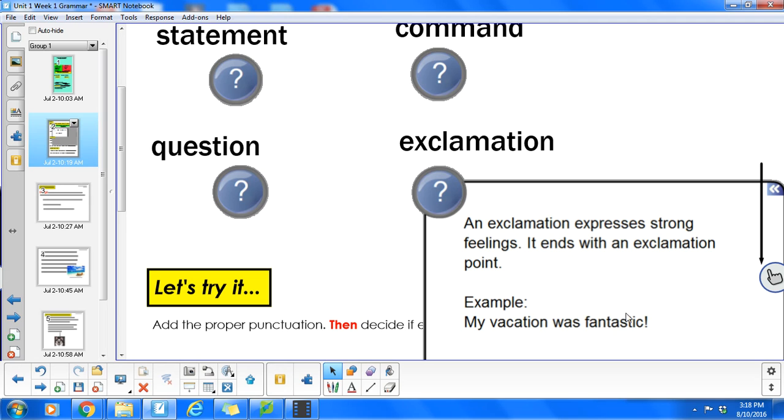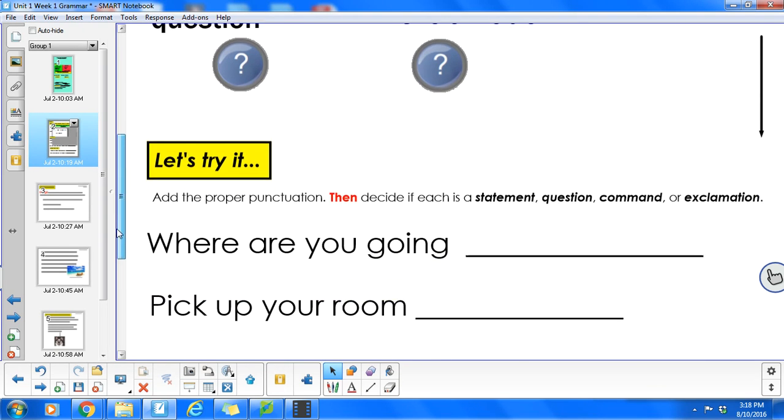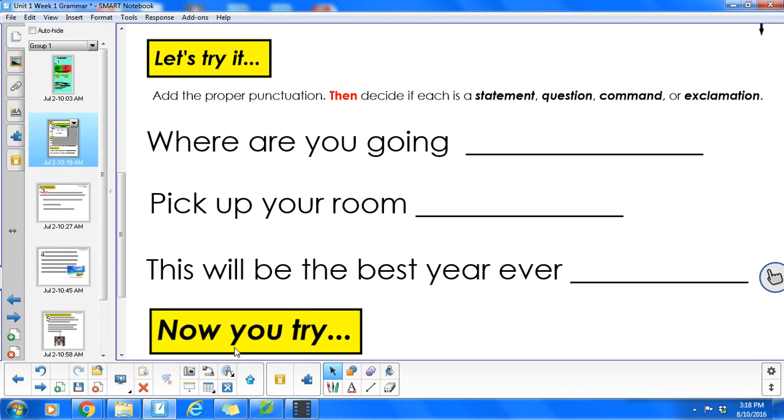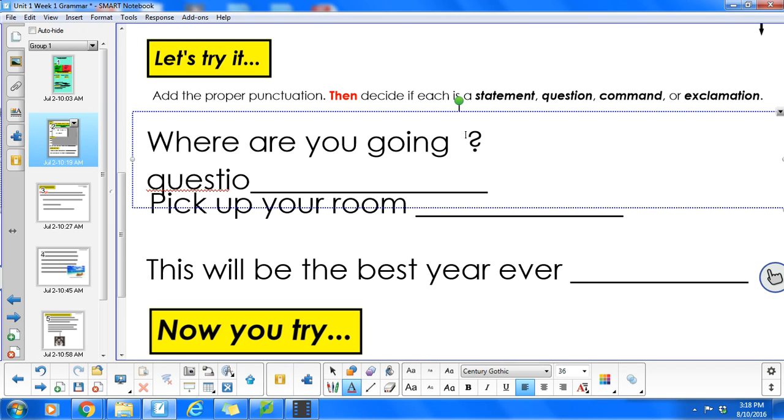Look for powerful words in these sentences to know if you need an exclamation point. Like, my vacation was fantastic. So let's try a few together. We're going to add the proper punctuation mark and decide what kind of sentence we think it is. So, where are you going? Did you decide that you needed a question mark? And it's a question sentence.